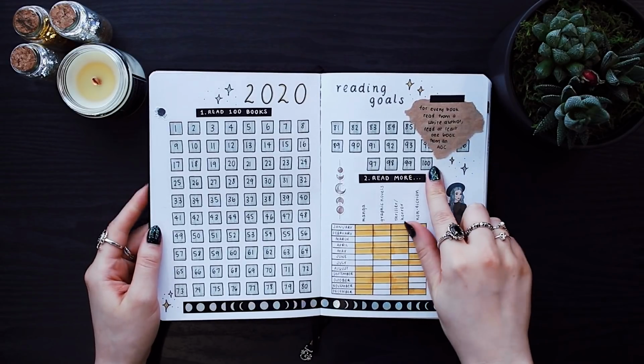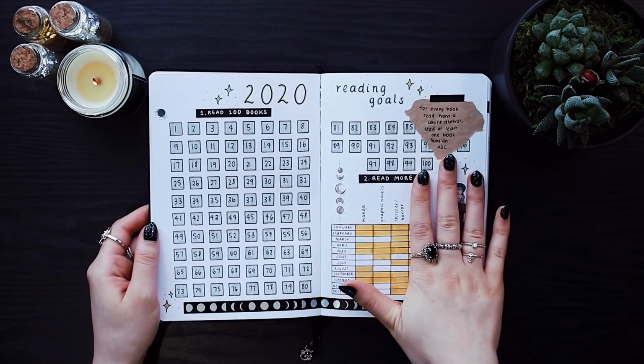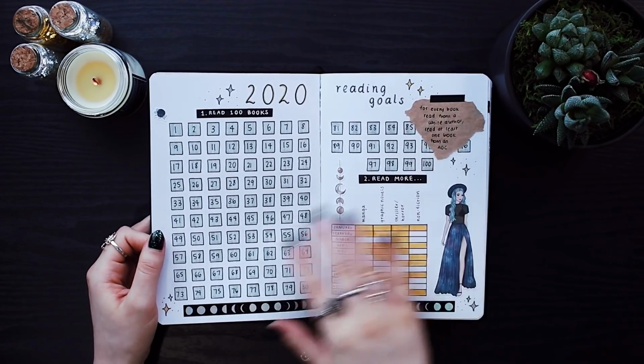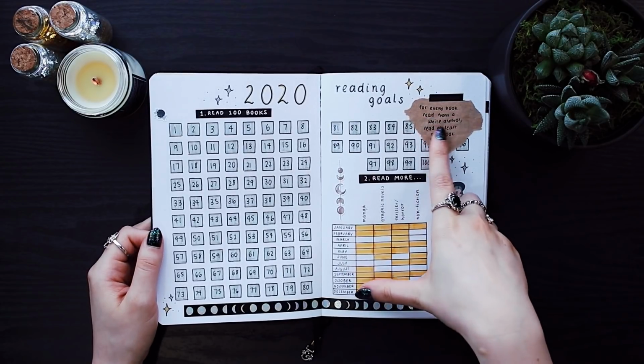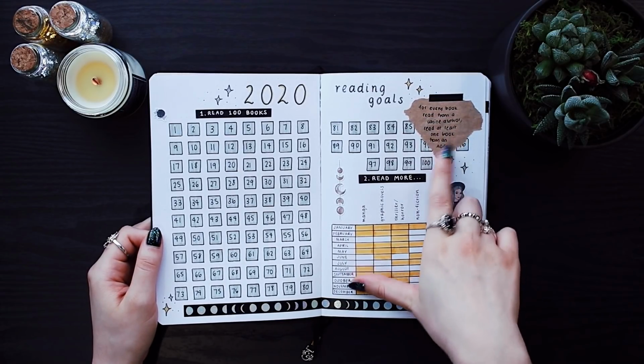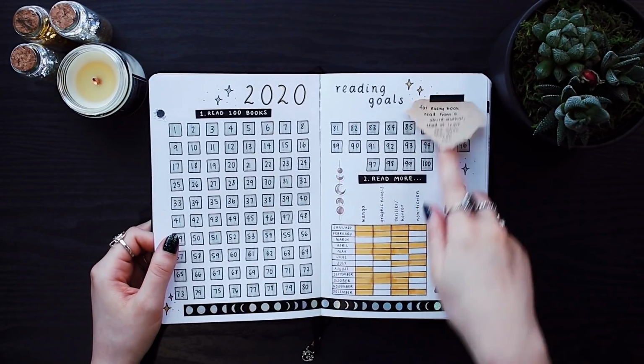And I read exactly 100 books in 2020. So it's super satisfying to see all the boxes colored in. And early in 2020, after I already set up this page, I added this other goal, which is for every book read from a white author, read at least one book from an author of color. So I just stuck that in because I didn't have anywhere else to put it. So that's just stuck in there.